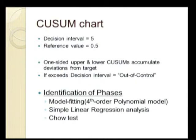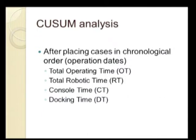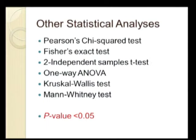We enlisted the help of a statistician to help us draw the Q-sum charts and subsequently identify the various phases from these charts. After placing our patients in chronological order, based on operation dates, we used Q-sum to analyze the total operative time, the robotic time, console, as well as docking times. And we used other statistical methods for our analysis as well.